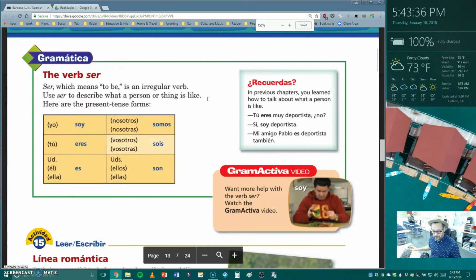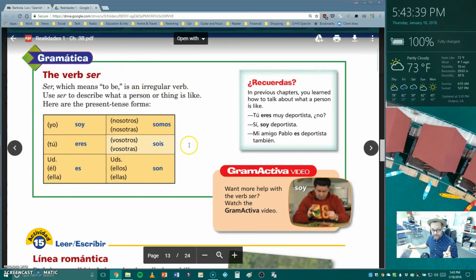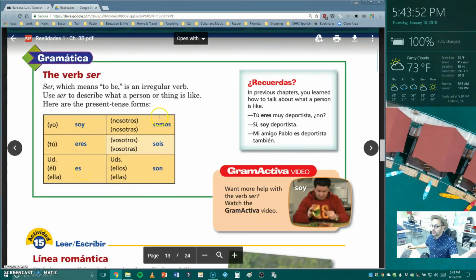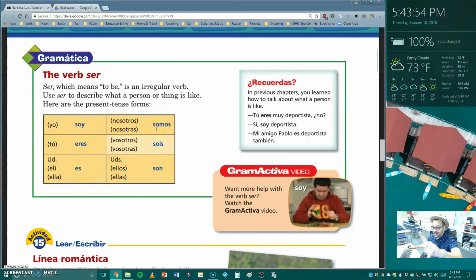And in order for you to correctly conjugate the verb ser, let me show you how it breaks down. I'm going to stick with the book for this part of the video, okay? So let's recap. Yo soy, I am. Tú eres, you are. Usted, él, ella, you formal, or he or she is. Nosotros, sometimes nosotras, somos, we are. In Spain, they would say vosotros sois or vosotras sois, but again, in the Americas, we don't use that because we use this. Ustedes son, you guys are. Ellos son, they are. Ellas son, they, being females, son.